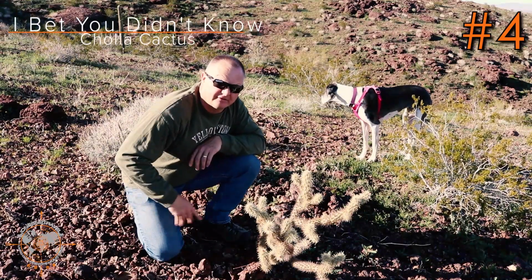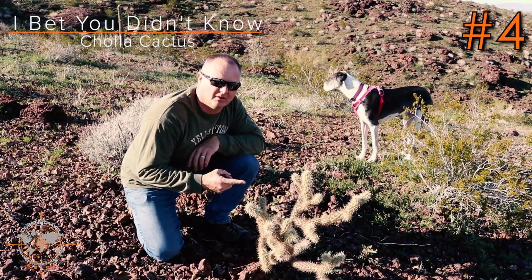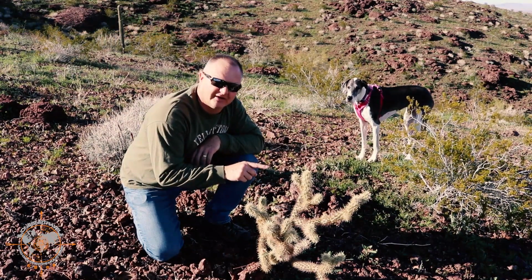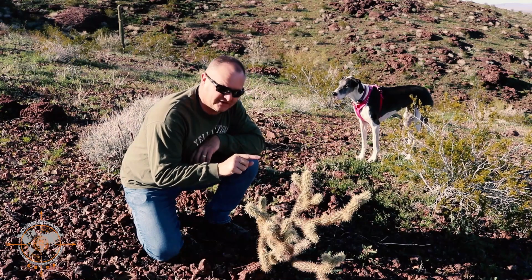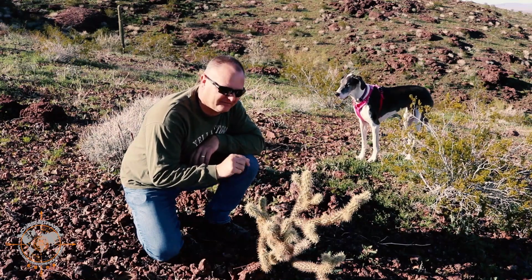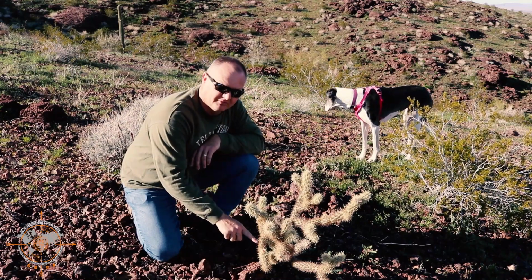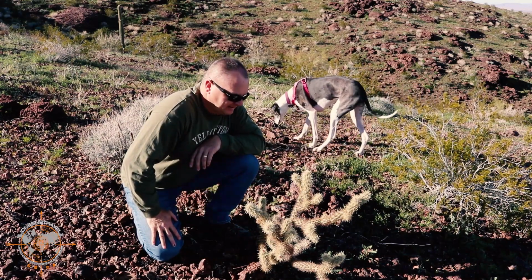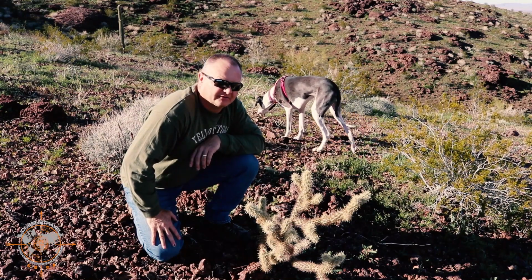I bet you didn't know that this cholla cactus is one of 51 different species of cactus found in the Sonoran Desert. This is better known as the jumping cactus because it will stick to you and it's almost impossible to get off. This one's actually starting to bloom. They have some beautiful red flowers in the spring, but stay clear because they hurt. Ouch.